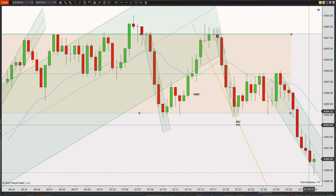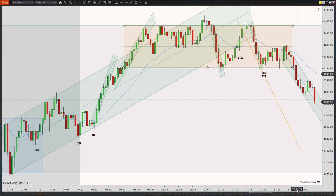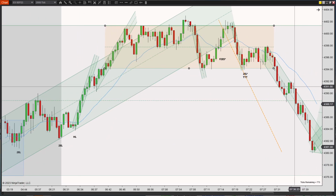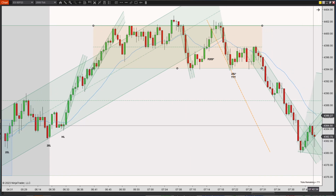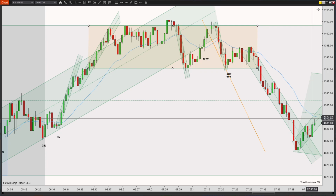And prices continue chopping down. Oh, another channel here. I don't see any good setups. It has a small breakout here. It comes out and it kind of resumes the downward trend. EMA is pretty far away, so I don't feel comfortable taking a long or a short.